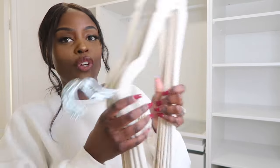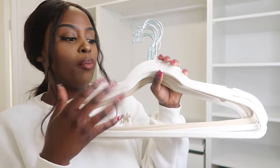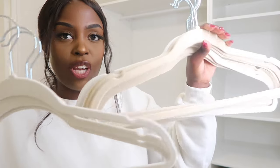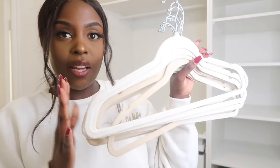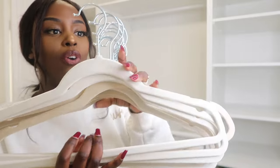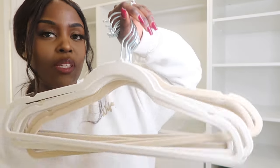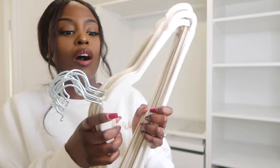So I just wanted to quickly show you guys the hangers that I recently purchased. These are from TK Maxx. There are different shades. This is a darker beige, I don't know if you guys can see by the camera, and this is a lighter beige. These will be the hangers that I'll be using for this walk-in wardrobe. I want everything to look seamless and uniform. I can't remember the price, but I will be going out to get more, and once I get more, I'll definitely share the price with you guys.